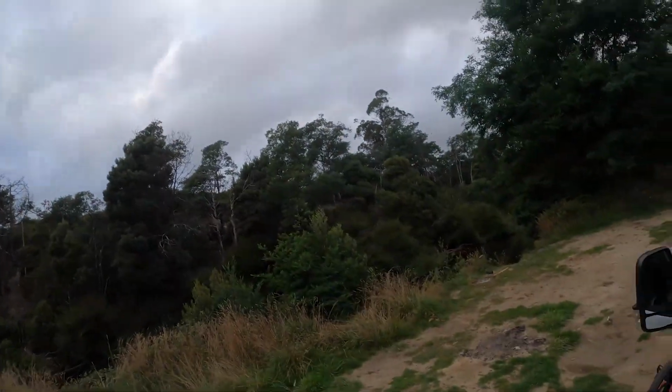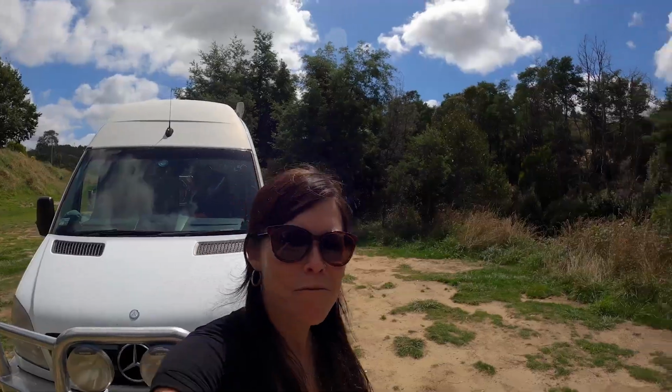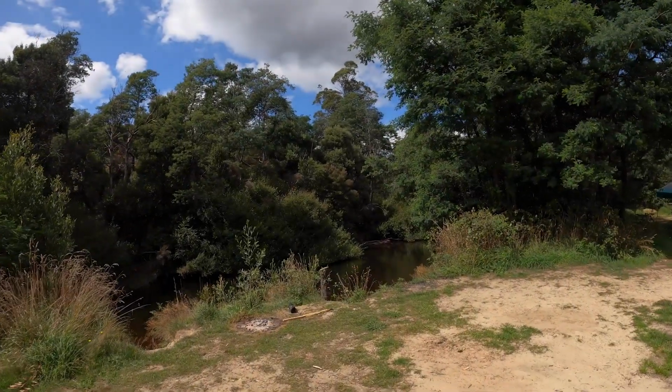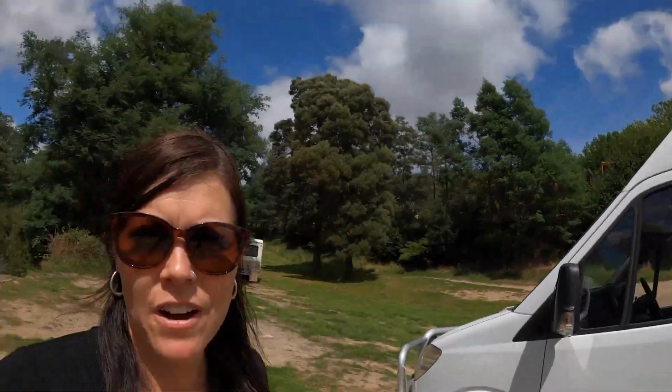So this is where we've been parked up in Derby for the last couple of nights. It's absolutely free right here on the river. How amazing is that? But there have been a few bugs. We actually found a couple of hornets in our van trying to make a nest. It only happened within an hour, so even having the mosquito net, they're just finding little holes to get in the van.